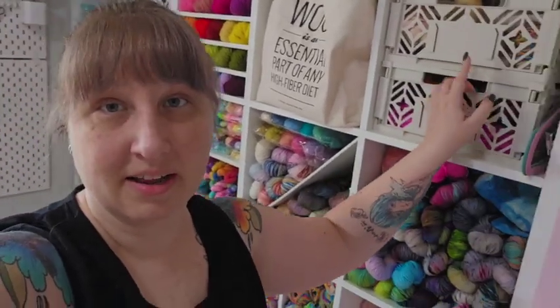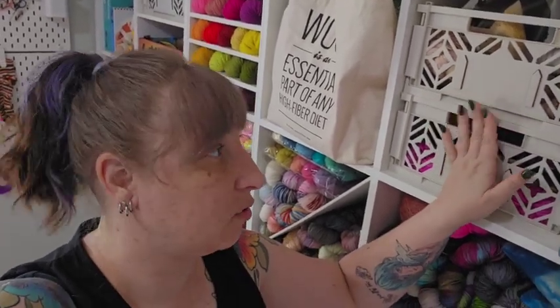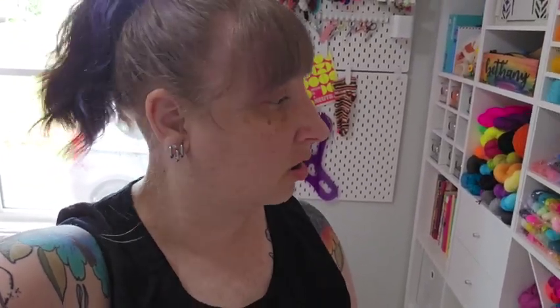Okay, so up here, I have some colder weather projects that I'm not really quite in the mood to do yet, so I'm going to move these down here. I'm also going to move my WIPs down a little closer to the couch. So yeah.